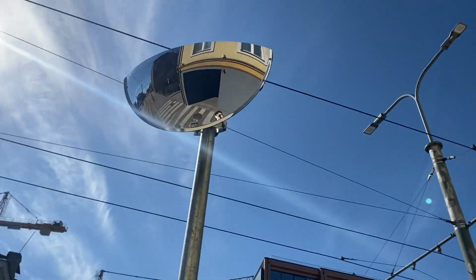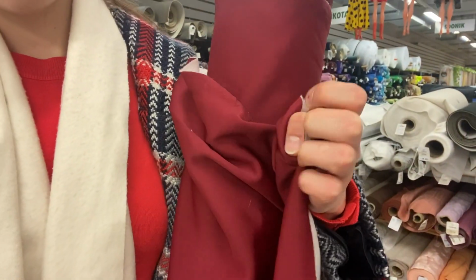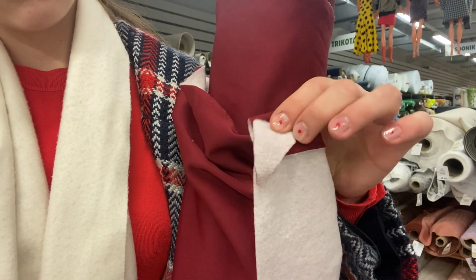And went to the fabric store yet again. I was very lucky that day and found everything I was looking for. Here's everything I got from the fabric store.